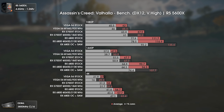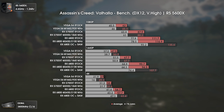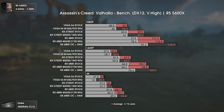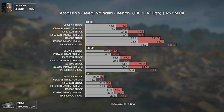Smart Access Memory. That alone gives us a huge performance gain in this game. At 1080p, we have a massive boost of 20 average FPS and 15 FPS in the 1% lows, which is crazy considering all you have to do is turn on that feature in BIOS. Crazy. Let's move on.